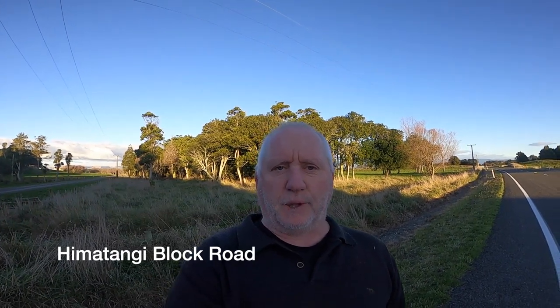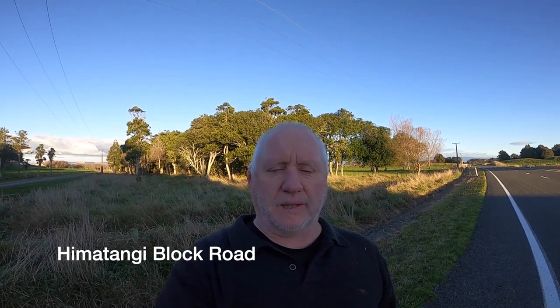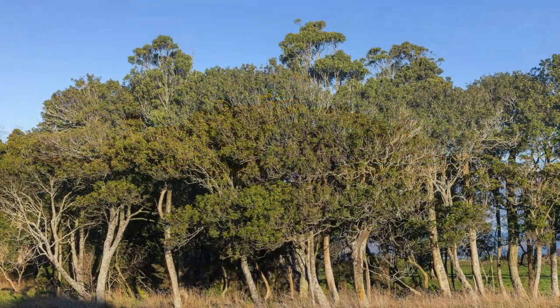It's 4:10 and I'm back where I was at 4:00 last time. Now, just run round and taking some more photos of these trees. They're just as interesting as they were last time, probably a little less cloud, but hey, that's the way it is.